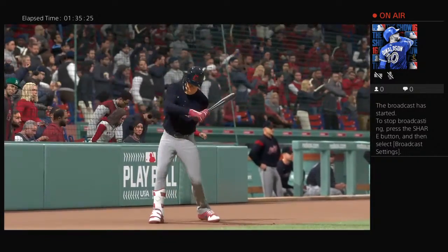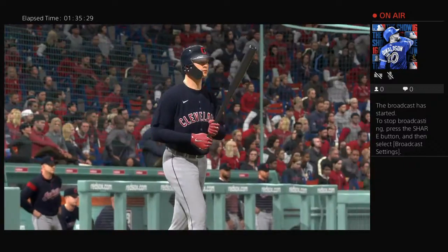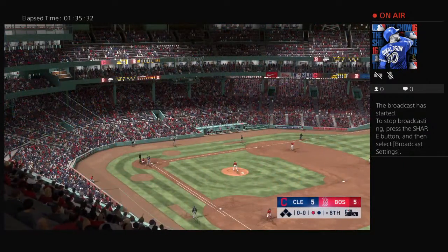Tyler Naquin will move into the on-deck circle now to try to get something started here with 1 gone in the inning. Tyler Naquin.